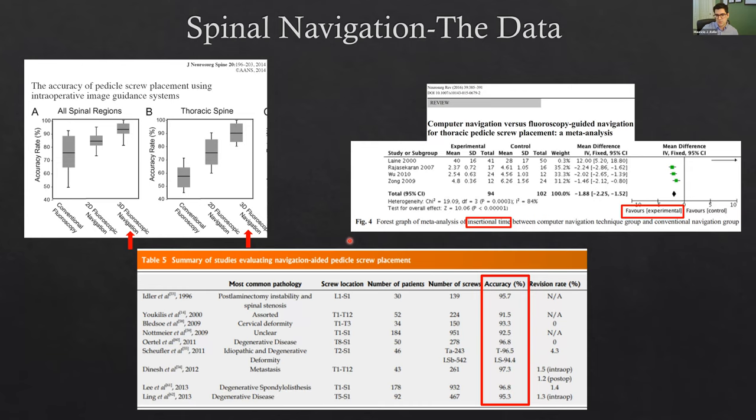So here in this graph, you can see just conventional fluoroscopy on the left. Decent percentage of accuracy, but you can see the range is quite wide. And then this is 3D spinal navigation, even higher mean accuracy and smaller range. For example, just in the thoracic spine, there's a big change from conventional fluoroscopy, or even freehand, versus using navigation.